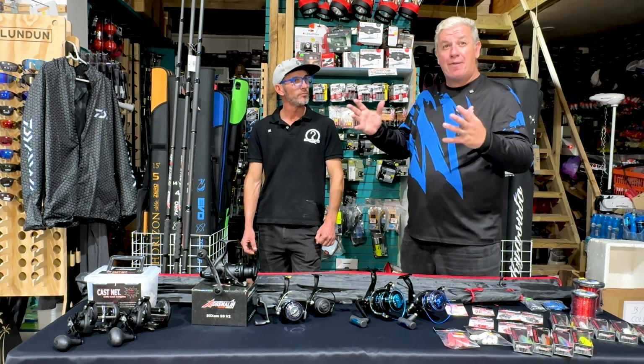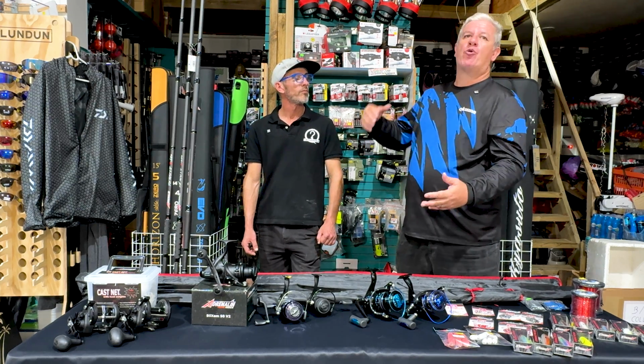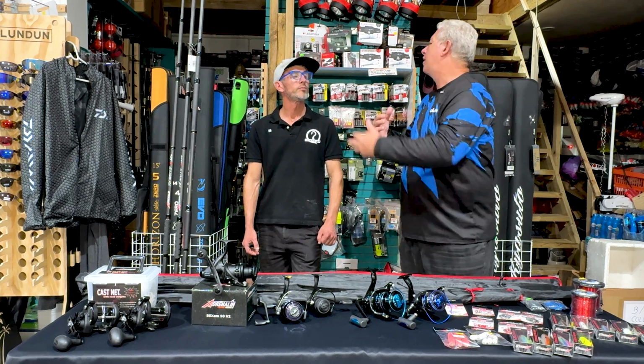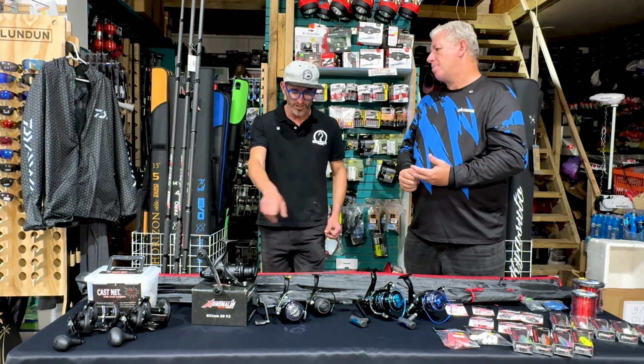For the guys on a tight budget, worthwhile looking at. 100%. If you say you can't afford a 3,000-4,000 rand rod, there are some pretty good rods you can fish with that'll give you a similar kind of class range. Also, the nice thing, I looked at their eyes and stuff. They're using Fuji eyes, really strong eyes. They've all got double-seated eyes.